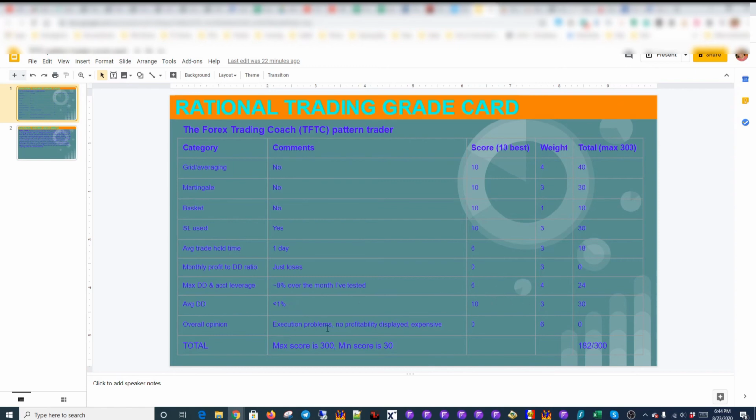Overall opinion, it has execution problems. There's no profitability displayed in forward testing, in real testing, in real running of the account. On the back test, by the way, it looked okay. And it's expensive, so I gave it a 0. Total score, 182 out of 30. What that means is, and what I want to say about this system is, I don't think it's a hopeless system.